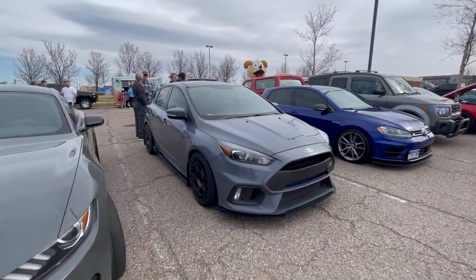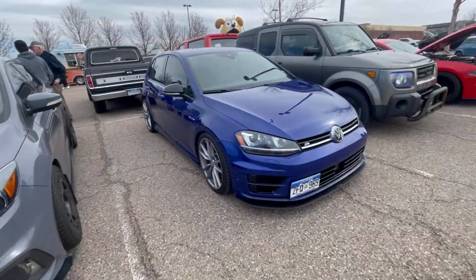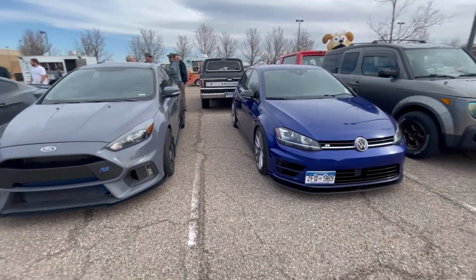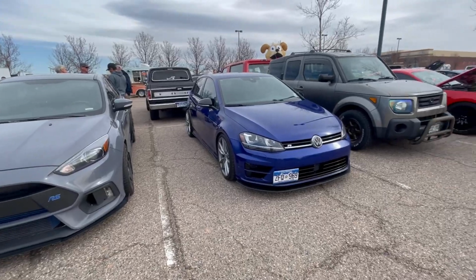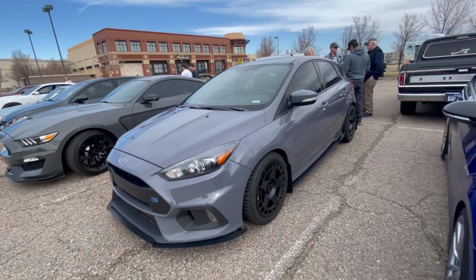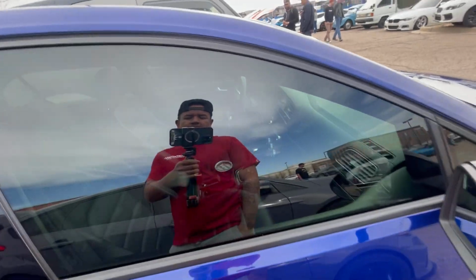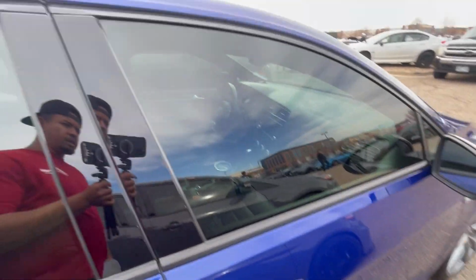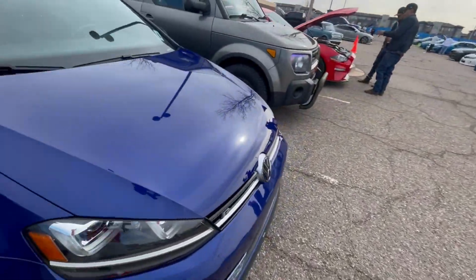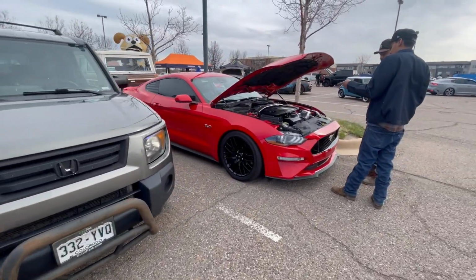This artist. Next to the Golf R. These two are the best, like one of the best duels. The Golf R, all-wheel drive. Focus RS, all-wheel drive. Man. I think this is an auto. Yeah, but it has a DCT. And this one comes manual, so it's nice though. Big blower on this Mustang 5.0.